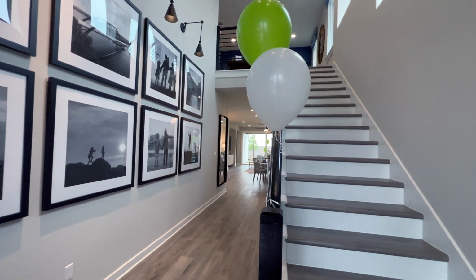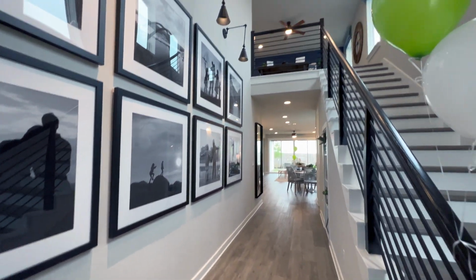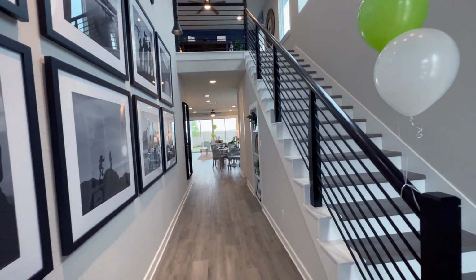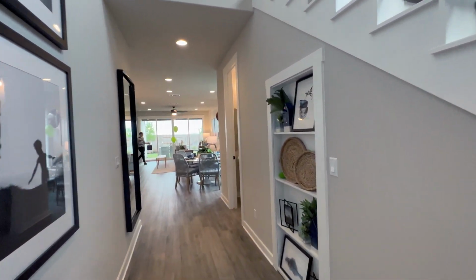So what I do love about the floor plan and what they've done here is if you look to the stairs to the right, that white facing on the front looks nice. Look how tall the ceilings are. And I really love the stairs. I'll show you another shot of the stairs in here in a second. But I really do like what they've done.